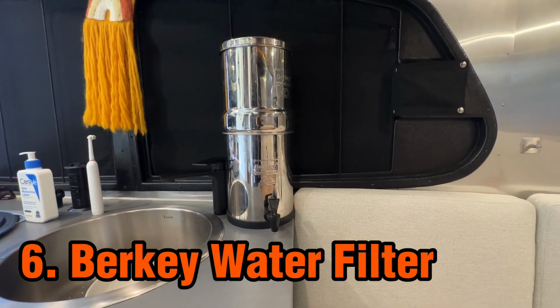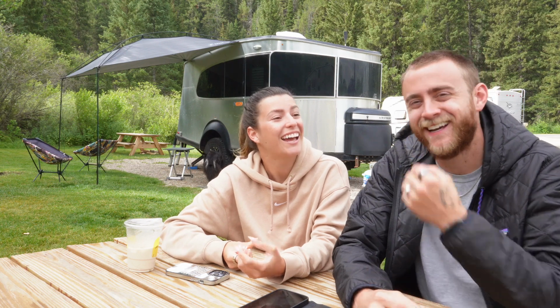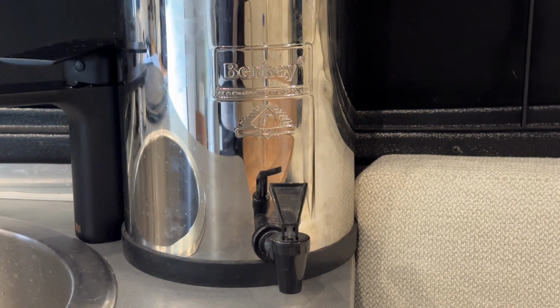Number 6 is our Berkey water filter. This has been amazing. Some water is really hard, some water just doesn't taste good. We've literally gotten water from places where it has like a little bit of dirt in it. And so our Berkey has been a lifesaver, especially me as a water snob.